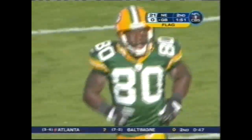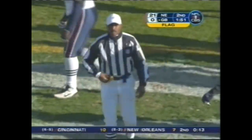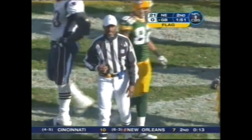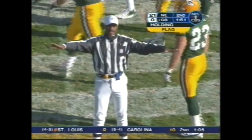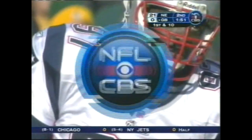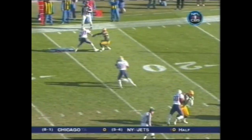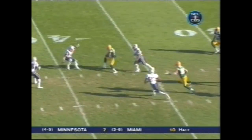Now let's check the flag. Yeah, you can see the marker come into your picture after Driver caught the ball. You can see the one official saying it's holding. Before the pass. Holding, defense number 80, is declined. Play results in a first down. That's on Troy Brown. Well, finally, the Packers, who before that play had 39 yards of offense, finally come up with a big play. Right there's the hold. Number 80, Troy Brown. He really grabbed a hold of Driver.